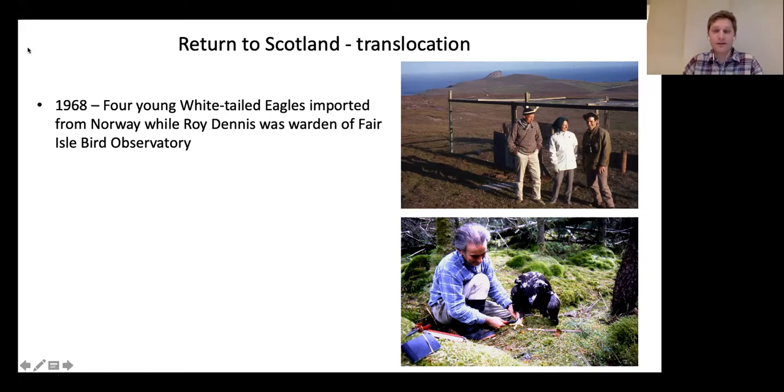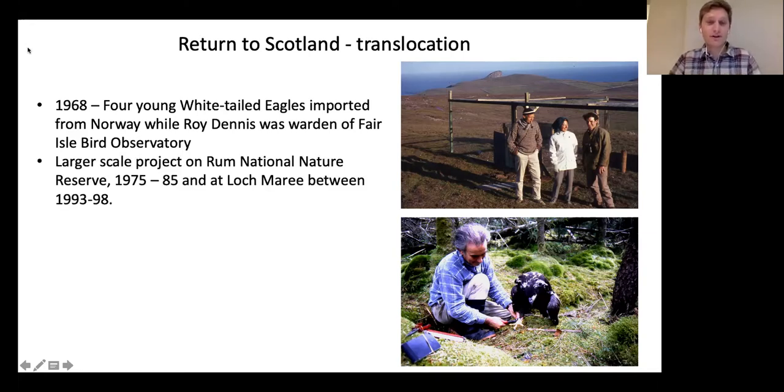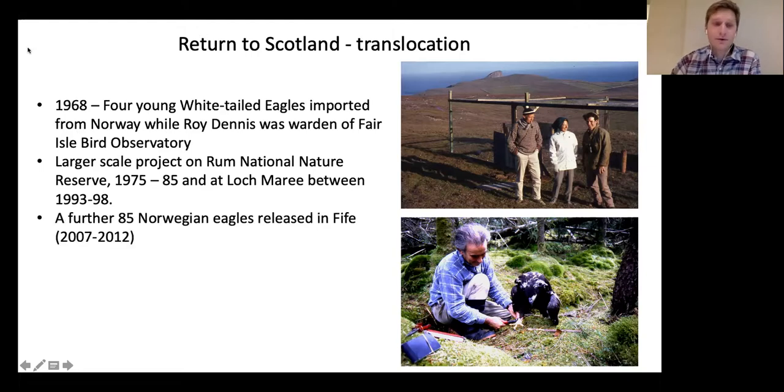And they released the four birds, and then the following spring, they dispersed, as we now know white-tailed eagles do, and none of them were definitely seen back. So it couldn't be regarded as a success in that regard, but what it did do was it was the precursor to the larger scale reintroductions that took place on Rum National Nature Reserve between 75 and 85, and then at Loch Maree on the mainland coast between 93 and 98. And it was those releases that really restored a population of white-tailed eagles to the west coast of Scotland. In addition, a further 85 Norwegian eagles were released in Fife between 2007 and 2012 to facilitate the expansion of the population to eastern Scotland as well. And we now know that it has been tremendously successful.